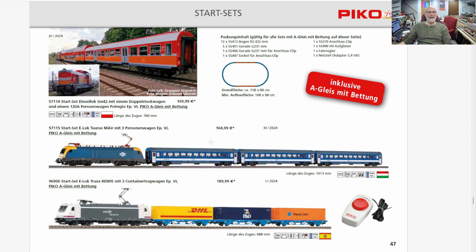You've got a Hungarian start set here, and then a Spanish start set. Again, first time I've seen a Spanish start set. And these are their very basic start sets. This is analog. You will not get these in 3-rail. These will be analog.